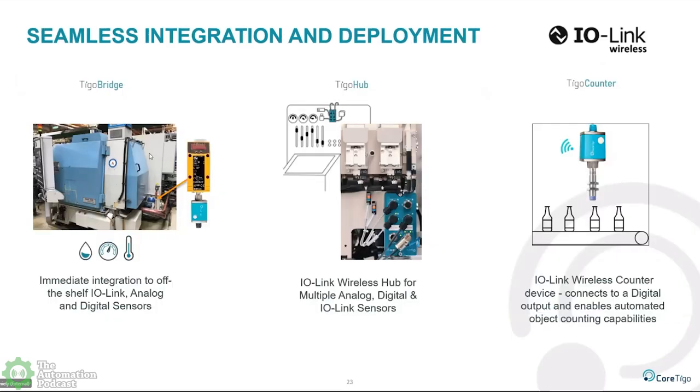And here, we mentioned a few devices where you can take, for example, this airflow sensor and connect it with this bridge. And now you're monitoring. In this case, we're connecting the bridge directly to the 24 volts. What you can see here is the bridge connected directly to 24 volts in the machine. Every machine has 24 volts anywhere. And you're basically pretty much done, and it's communicating with the master. Same thing goes with the hub. Multiple ports, multiple devices can be connected.